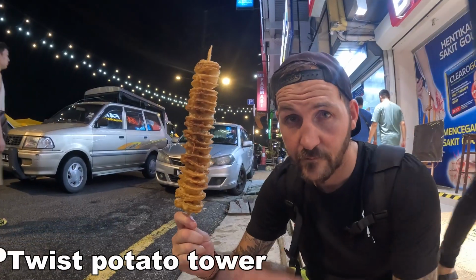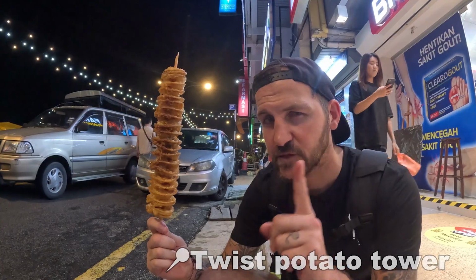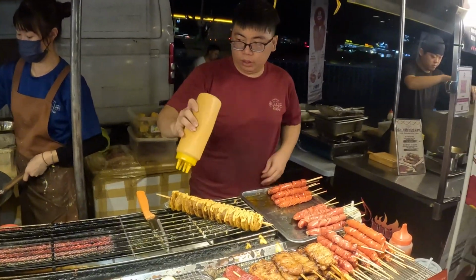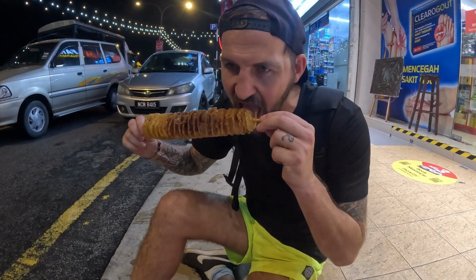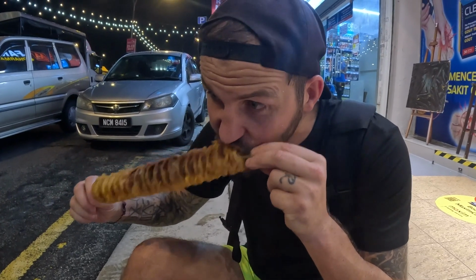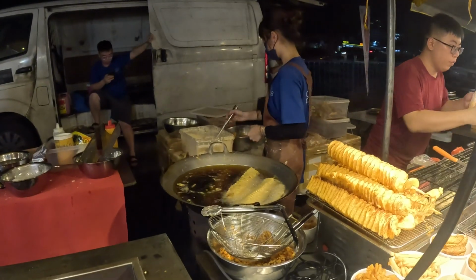Let us know. For the tornado potato, I've had these a few times, but this one I went for the cheese sauce as well. It looks delicious. They was quite generous with the cheese sauce, but I'm just gonna bite maybe about here. More crunchy than I expected. I've never had one that's this well done. It's nearly burnt. So it's salty, so they've obviously seasoned it with salt. So it's perfectly fried. The cheese sauce goes lovely with it. It's creamy, a slight tang to it as well.